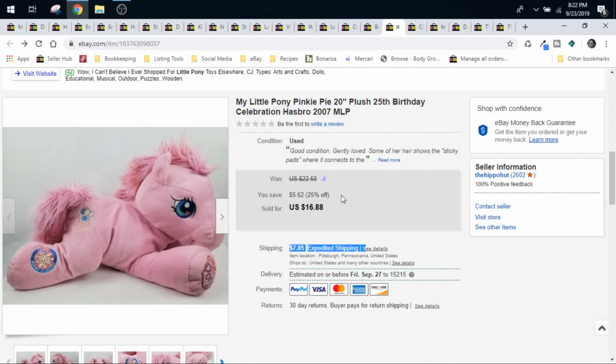So they paid $16.88 for the pony, and then they paid for shipping, and I put her in a large mailing box, similar to the ones I showed you guys in the live haul video where we talked about shipping larger animals. You can get those boxes for free at the postal website, USPS.com, the large mailing box. It's like 12 by 12 by 8, and it's good for shipping plush that are really big.